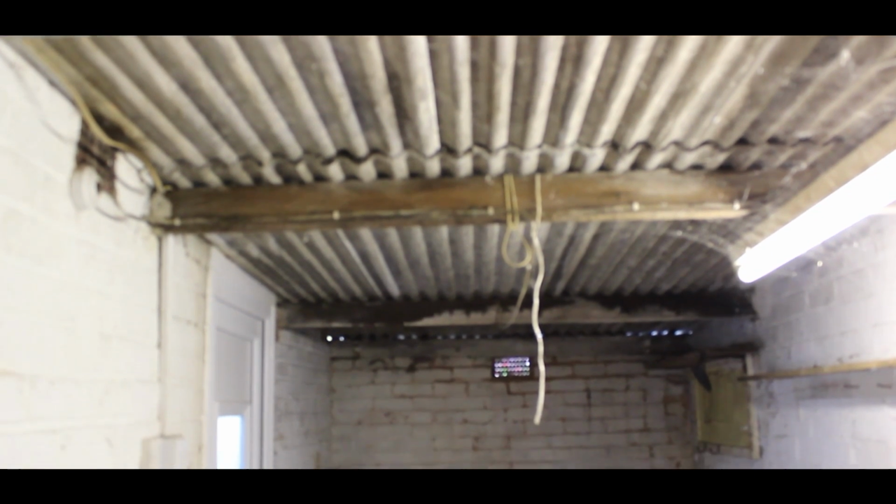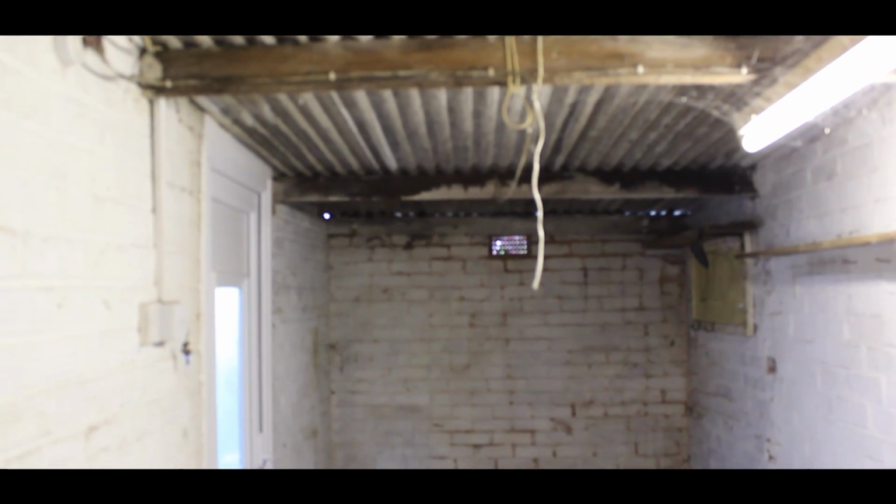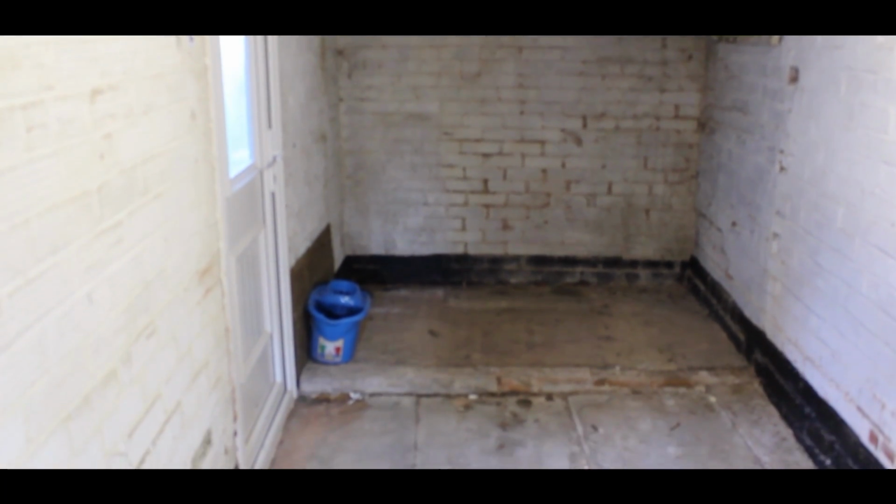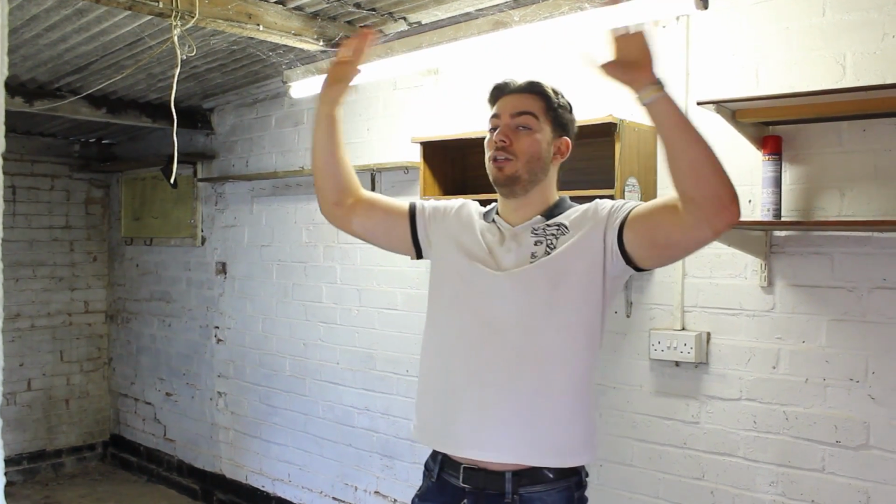You can see again, this is huge potential here. And the one thing you'll realize if you know about property is that this room here is a non-standard construction, which means it's not livable. So what will need to happen, of course, to make this standard construction is you will need to straighten the roof up and level the flooring with everything else.